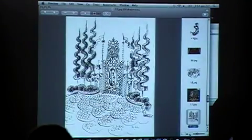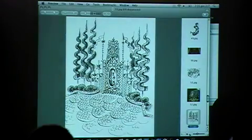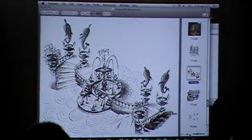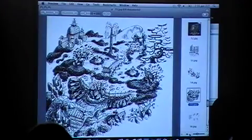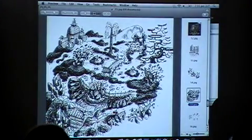And then I did some stuff for the garden, the fantastic garden in the other world, some different ideas for the gate opening, and the stairs leading up to it, topiaries of animals and freezing fountains. There was an idea when they were going to make the garden a Japanese garden, and so that's what this is.